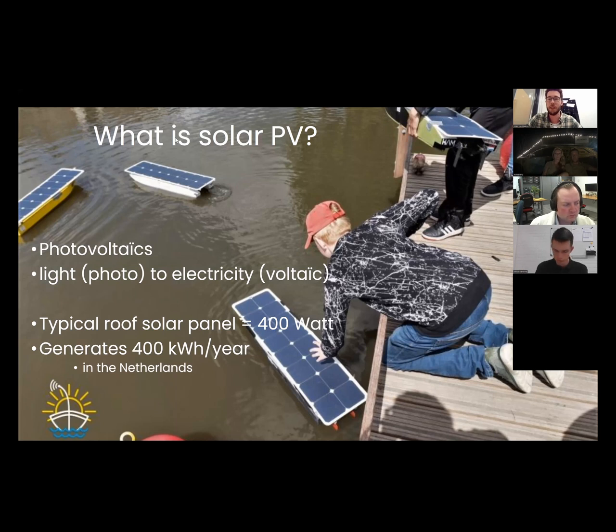Well, the technology speeds up pretty fast. So I think maybe 4 years ago, the panels were only 300 watt peak. So there's a major increase in efficiency, also a bit in size, of course, but efficiency goes up pretty quickly, and also new technologies are coming up.